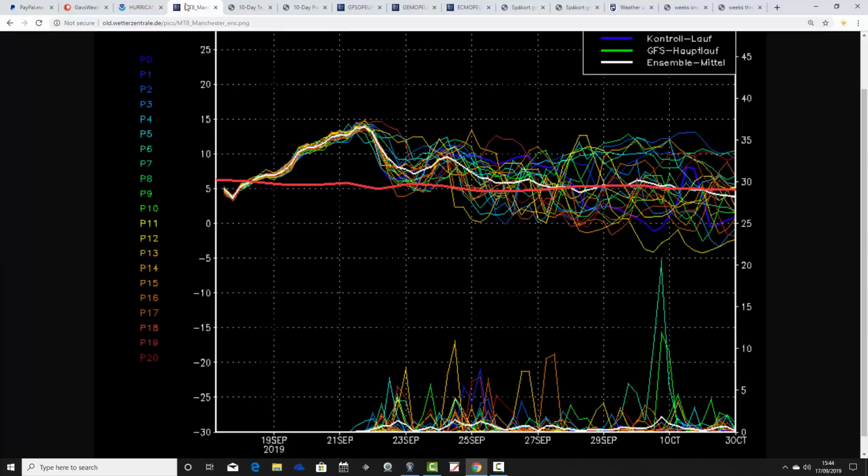Right, so coming back to closer to home, these are how the GFS upper air temperature and precipitation ensembles are looking for the next couple of weeks. The red line is the 30-year upper air temperature average for Manchester. We're starting off a bit on the cooler side today, but over the next few days, temperatures will be lifting up. We're going to get quite warm again by the time we get through into the weekend.